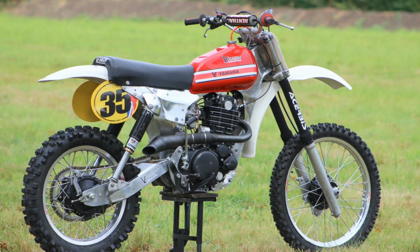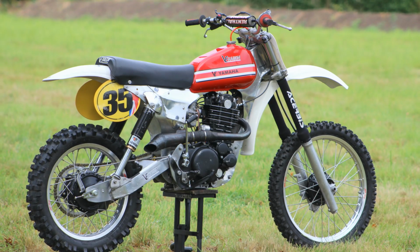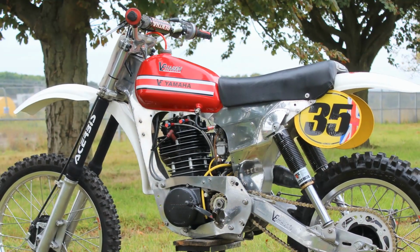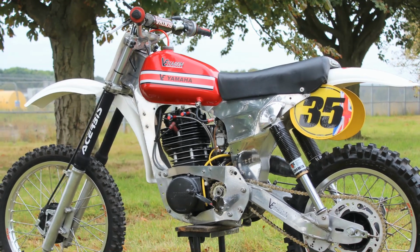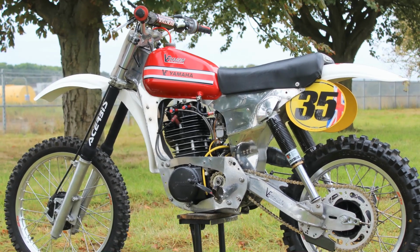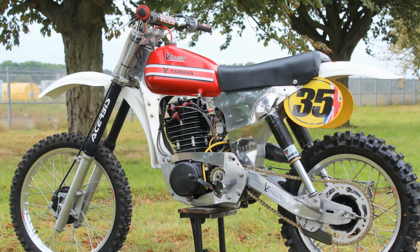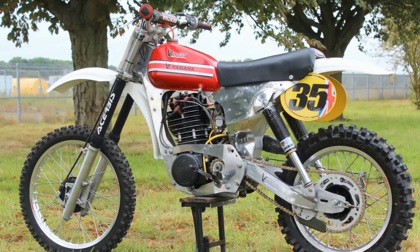And there's no question that this bike is going to make a very good addition to somebody's vintage dirt bike collection because of its limited numbers and of course the connection with Vic Eastwood and the design and build of that Alf Hagon alloy monocoque chassis.